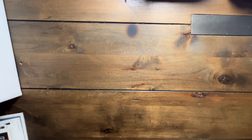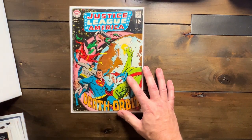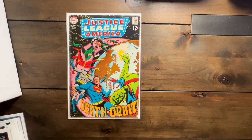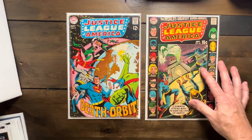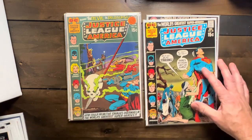This surprised the crap out of me when I saw it. A little beat, Justice League 71, under 12-cent Golden Age Justice League for a quarter. I'm going to pick it up, even if it's more beat up than that, most likely. Justice League 83, another one. 84, another one. 86, another one.